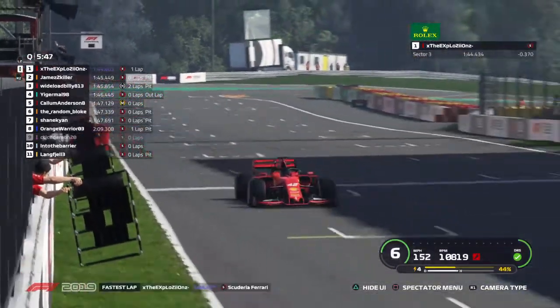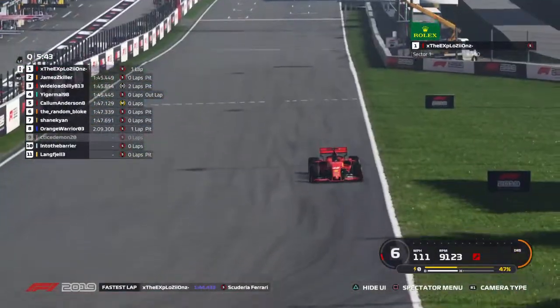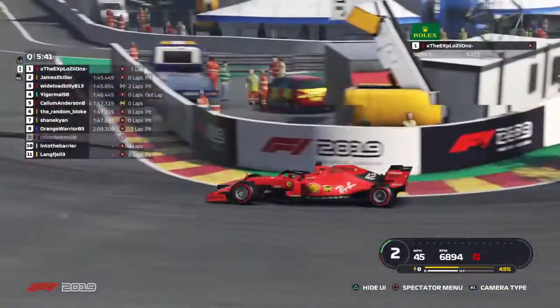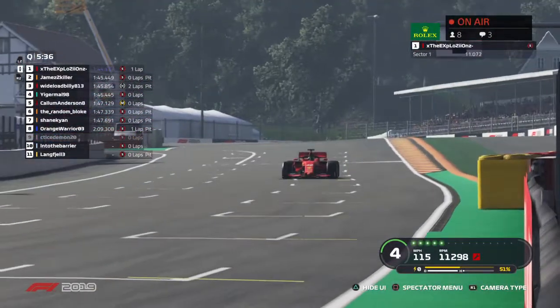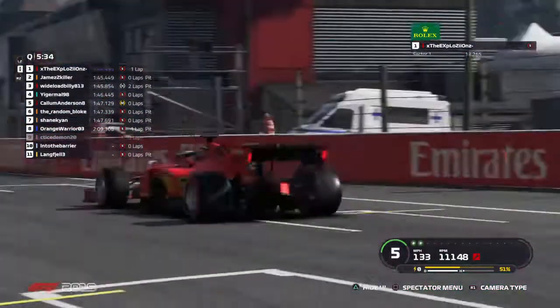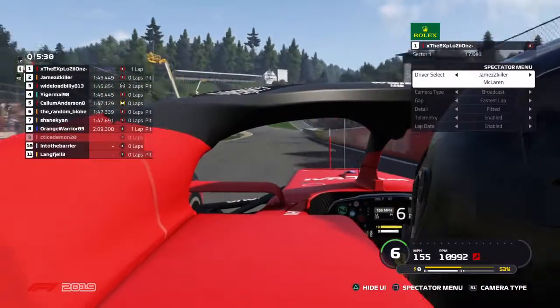I am sorry guys if you feel like I'm spacing out a little, but I'm also just making sure that F2 is underway. As we can now see, Tim has improved his lap to 44.4. We can see that James has improved his lap to 45.4.